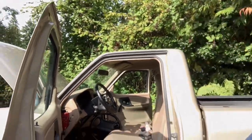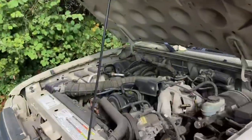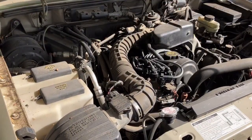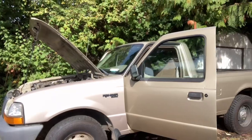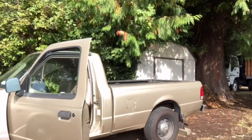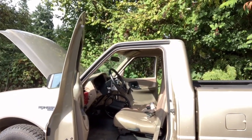Let's take a look under the hood. This is the four cylinder. So it's just a little engine. It's only for doing small jobs, but it does have the long 7-foot body. So this is the big Ranger. It's got a large long bed and that was what made it cool for hauling. It's not one of those mini Rangers.